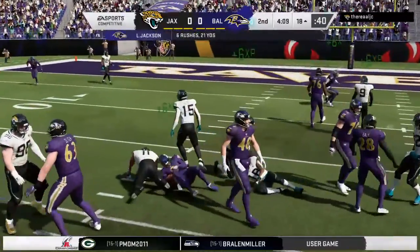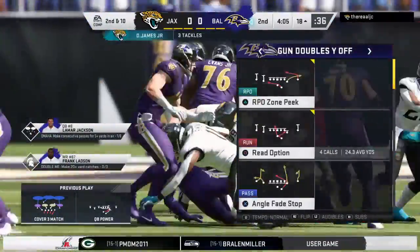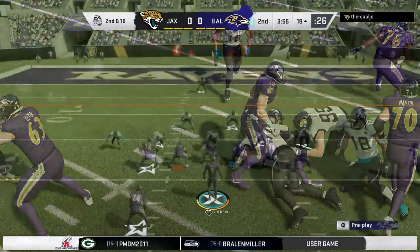And he is swallowed up right at the line of scrimmage. No gain there as he kept it himself at 2nd down. No gain on the play. 2nd and 10 at the 18-yard line.